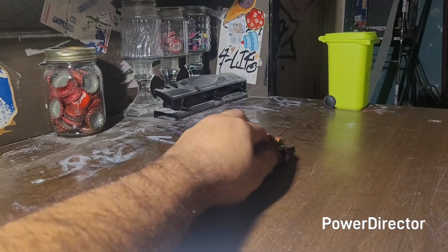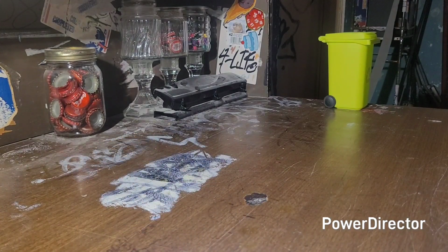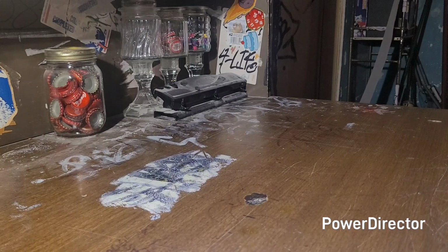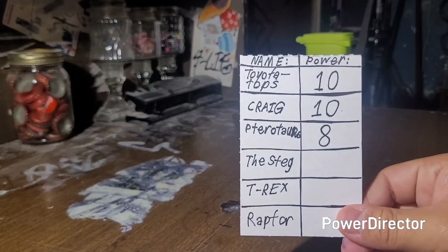Now we move on to Pterotaurus. Let him back. And now we'll let him go. Just like that, he knocked it over, but he didn't hit it head on and instead turned. And he fell right into my trash bin to make matters worse. Alright, even though he knocked it off the table, he did turn while hitting it and didn't hit it head on directly. So I'm gonna have to dock a few points. He gets an 8 instead of a 10.